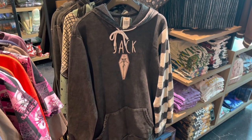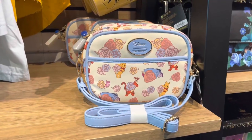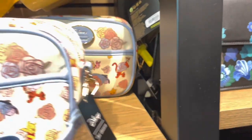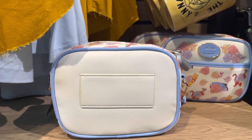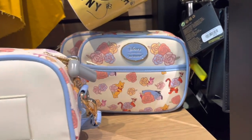We got a Jack Skellington hoodie and behind that is Sally. I just saw that myself watching the video. And we have a brand new Our Universe Disney Winnie the Pooh crossbody. This here is somewhat similar to the rat one, but the rat one doesn't have that front pocket. In the back, you can slide the strap in and make it like a fanny pack. Okay, do we have a 2-in-1 in Our Universe?